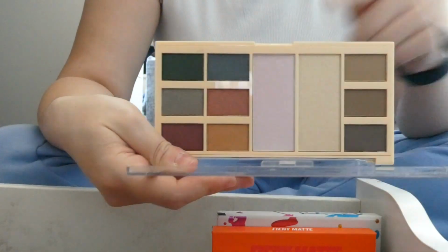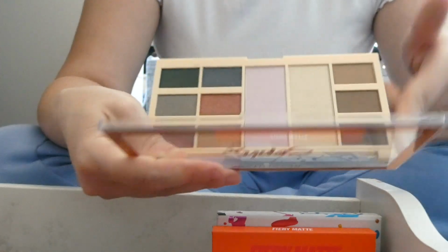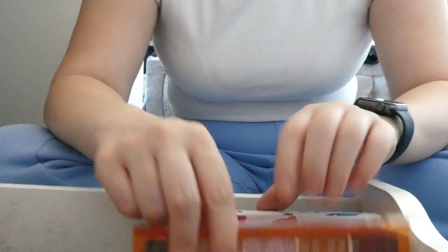This is a mixture of Soph eyeshadows and highlighters. I'm basically keeping it for this highlighter and probably some of these shades here because these have become my favourite in her palette. So I am going to keep this for now, but this could go. I'm not sure about that one.